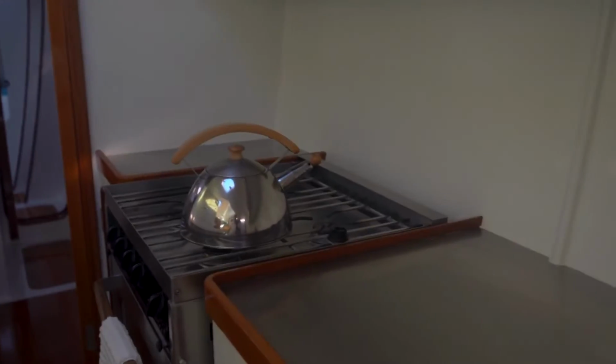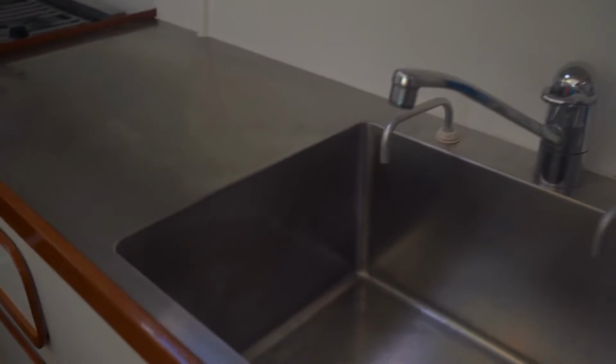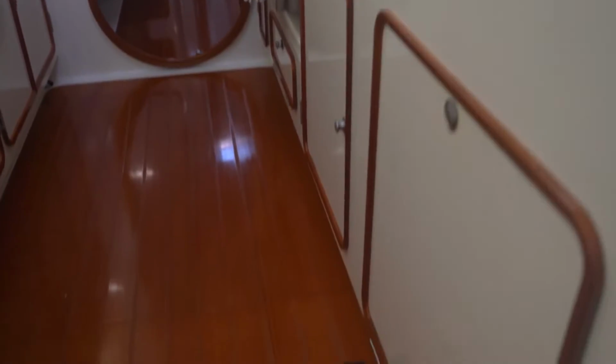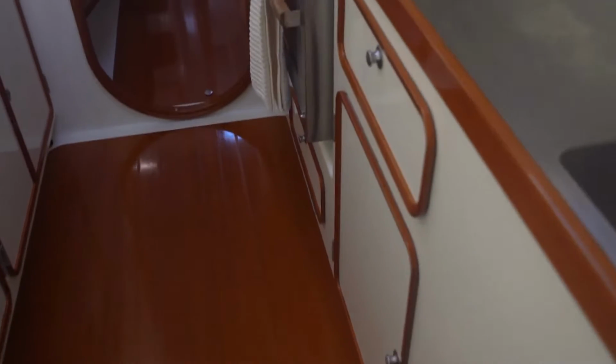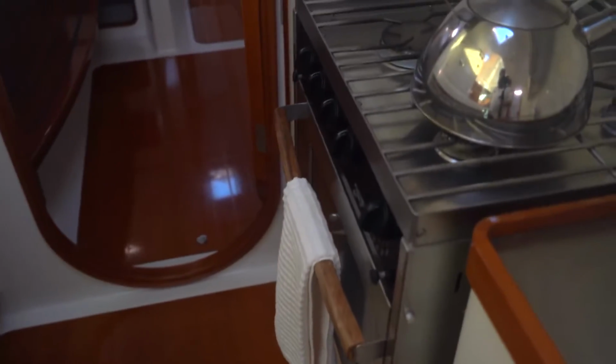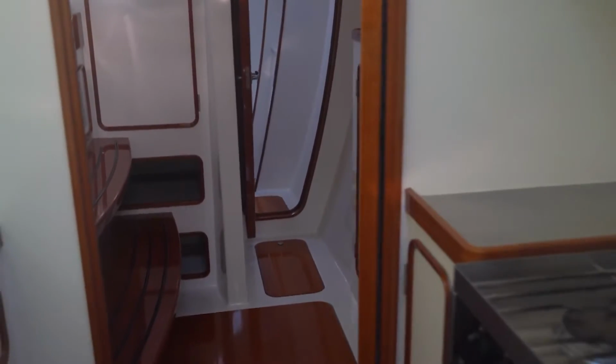A nice 4-burner stove there. Deep basin sink, nice stainless steel countertops. Just taking a little look down below. We've got foot pumps down here for both salt and fresh water. Take a look at that. Also regular pressure, but if you ever have a water pressure fail, we've got backup.